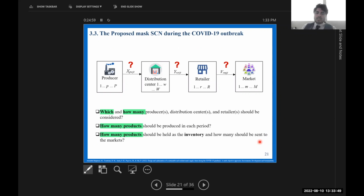The second question is how many products we have to produce in each period. So we consider a multi-period supply chain network. The period can be based on the week or month or year, but in this research, we consider monthly. So the period was the month. And how many products we have to produce, and how many we have to hold as inventory. This is a very important question. The answer to this question is very important for the producer.